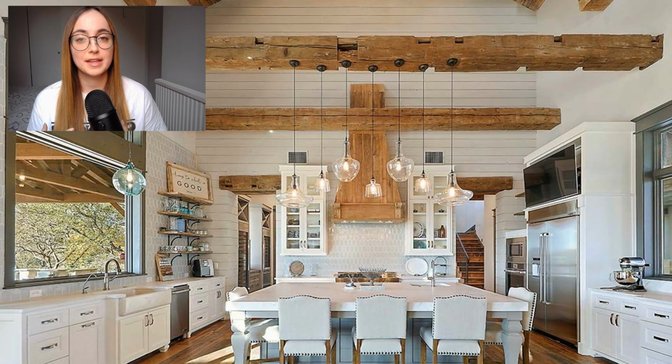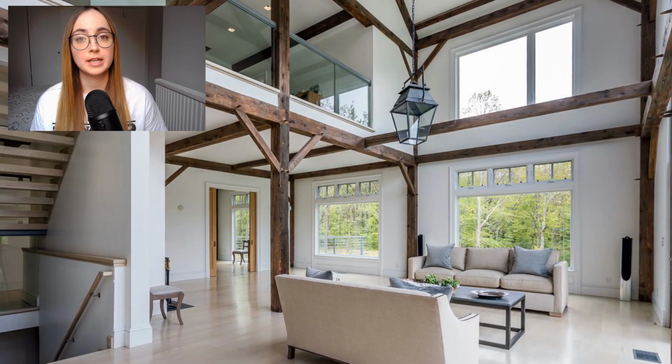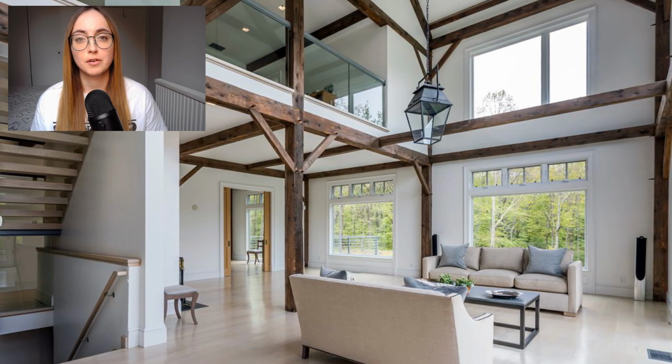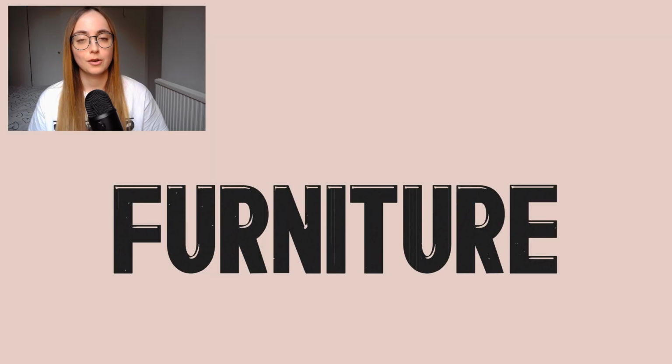They kind of add the age and the history of this rustic vibe to it, and they also often increase the height of the room, so that gives you more space and it makes you feel less crammed. Adding beams into your own home kind of reminds you of the classic barn look, which obviously is what Modern Farmhouse is all about. Onto the furniture.